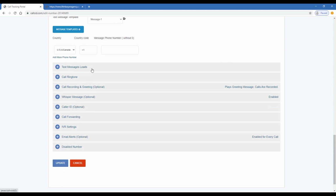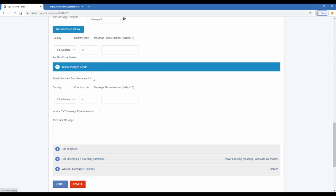So now we've added that. And then we have the text message leads. This basically allows you to send, when they send a text message to you, so they can either call or text message to that tracking number, that is going to be forwarded to as many text message systems as you want.